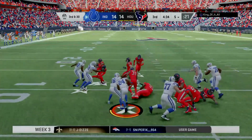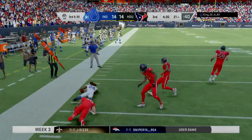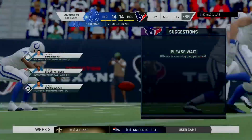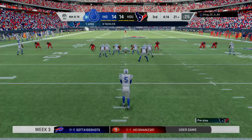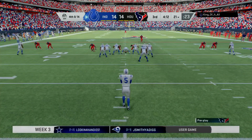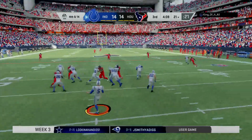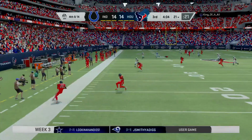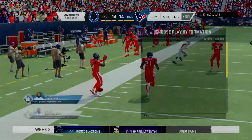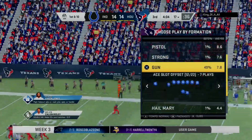They run. Devontae Freeman. Despite a pickup of 16, they're still well short of the sticks on fourth. Running lanes were at a premium in the first half, but he's able to find some room there, and he's hoping that that's a precursor of a big second half. And now it's the punter Weil on as he sends this one away. The Texans take over first and 10 at their own 17-yard line.